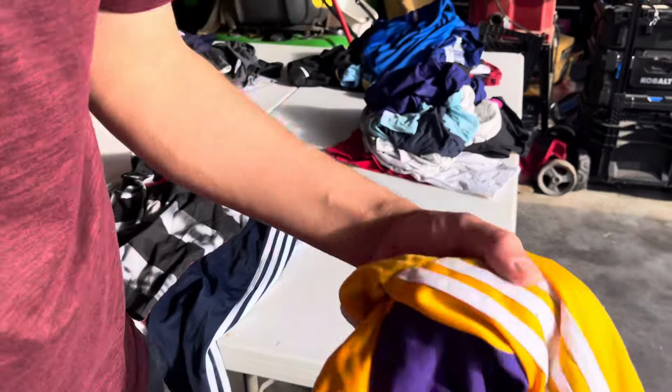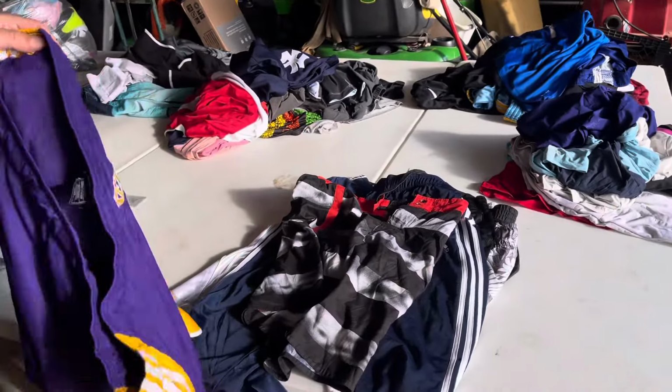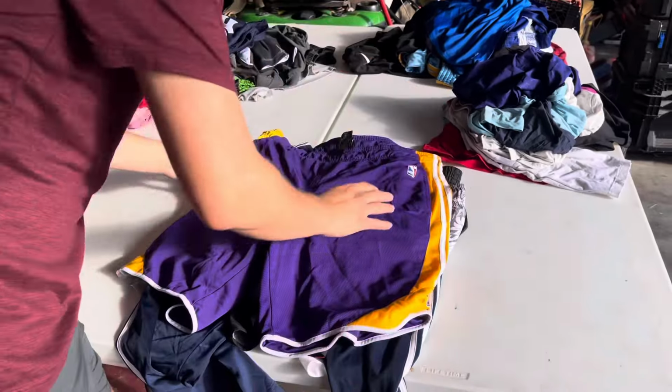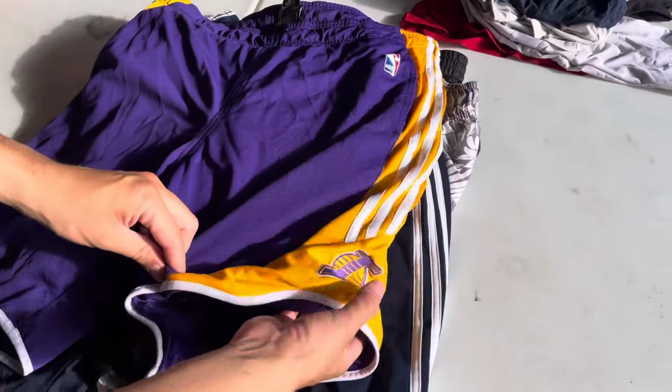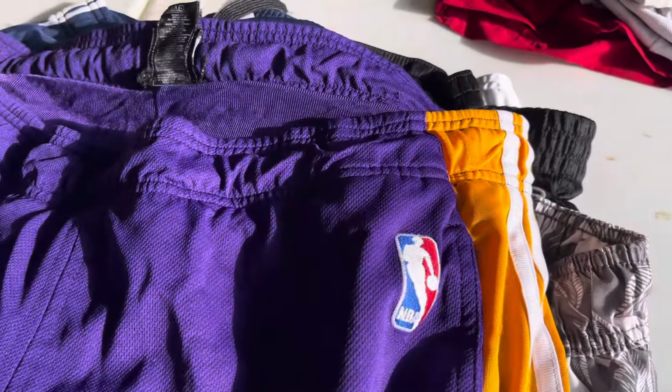All right, check out these. One of my favorite items that I found, an early 2000s pair of Adidas Lakers shorts. Let's get a little view of that. Wow, these were in pretty good condition. I believe I can toss these on eBay.